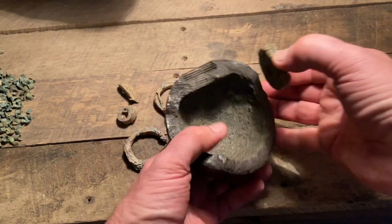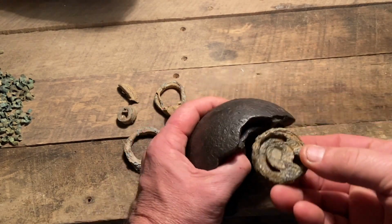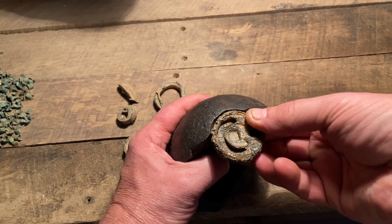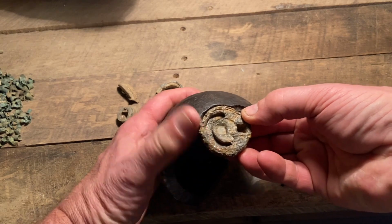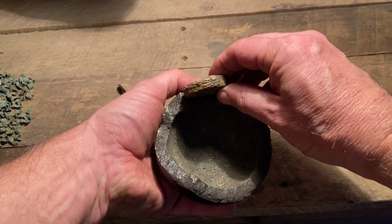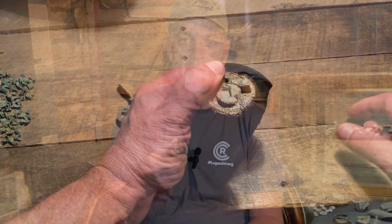This fuse would have fit inside the groove of this half cannonball that I have. It just so happens that the cannonball broke along the fuse lines. So it's a great demonstrator for me to show you how a Borman fuse would fit in and then how it would make the shell explode.